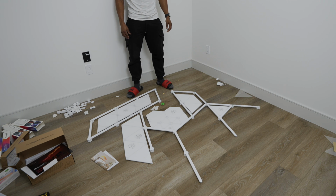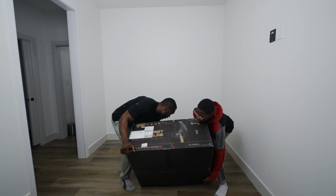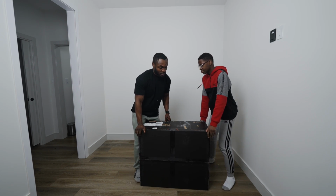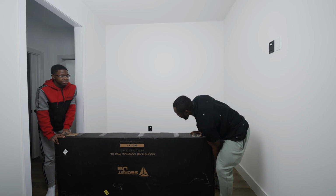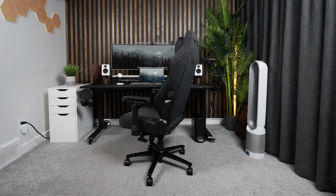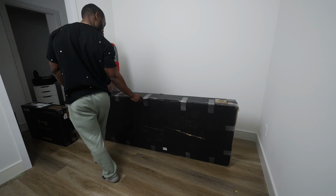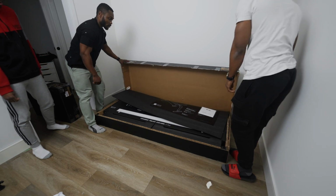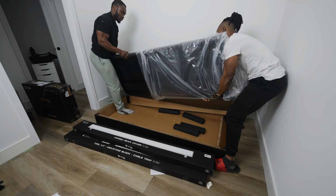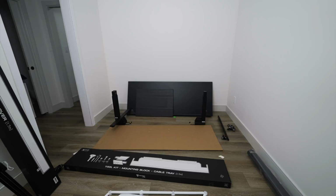The first stage of the build process was putting together the main desk setup and getting that area ready for use. I reached out to Secret Lab a few weeks earlier for their Magnus Pro XL desk and their Titan Evo chair. I personally use that pair, so I thought it was a no-brainer to get him a set as well. The Magnus Pro XL and Titan Evo combo does not take very long to assemble, so we tackled that very quickly and carried on with the build process.